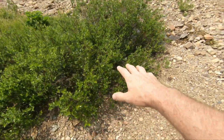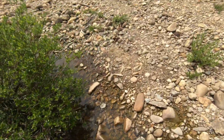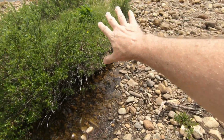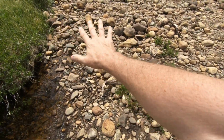We have some vegetation here. We don't want to mess with that. We don't want to destroy the roots or disturb it. That holds everything together, so we don't want to mess with that. However, on this side, we got some more dark rocks. We could probably sample pan in here.